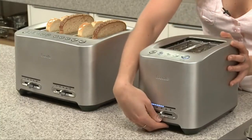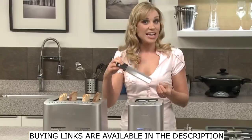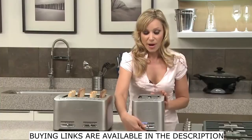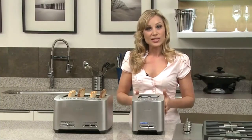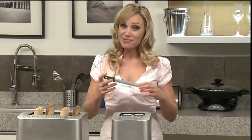And the other great feature is the crumb tray. You don't actually have to turn the toaster upside down. You can just take it out and throw out the breadcrumbs and just pop it back in like that. The die-cast 2-slice and 4-slice smart toasters, another great innovation by Breville.